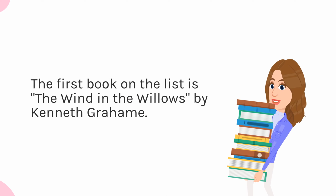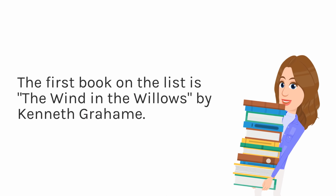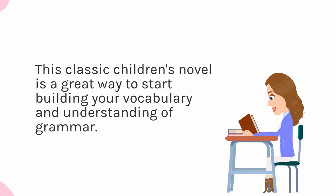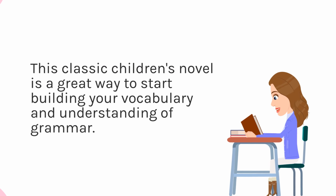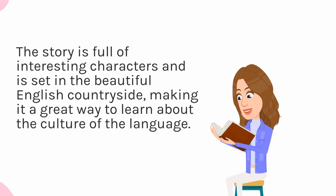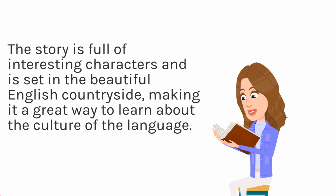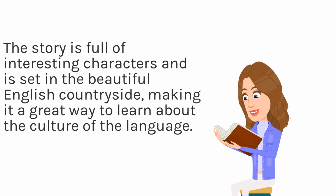The first book on the list is The Wind in the Willows by Kenneth Grahame. This classic children's novel is a great way to start building your vocabulary and understanding of grammar. The story is full of interesting characters and is set in the beautiful English countryside, making it a great way to learn about the culture of the language.